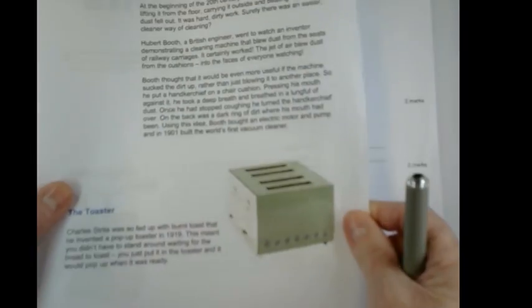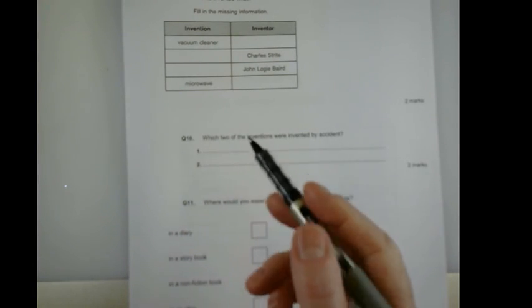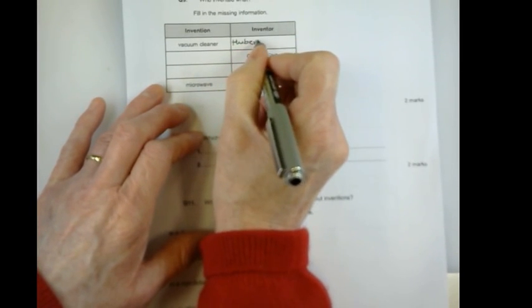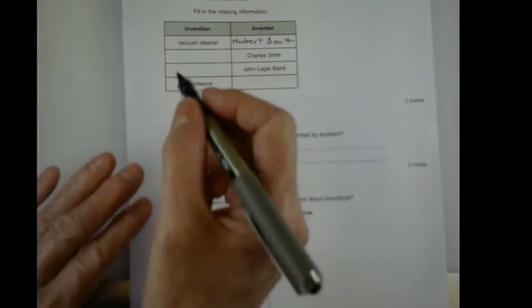Right, question 9. Who invented what? So I just have to fill in the missing information. So invention, the vacuum cleaner. So I'm going to really quickly find the vacuum cleaner, and we know that it's Hubert Booth. So I'm going to write his name in that box. Hubert Booth. And then it talks about Charles Strite, and straight away on that same page I can look for the keyword, and I've got toaster, and I can see Charles Strite's name underneath. So he must have invented the toaster. So I'm going to write the toaster here.